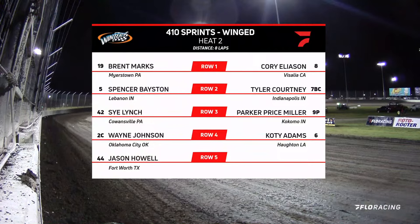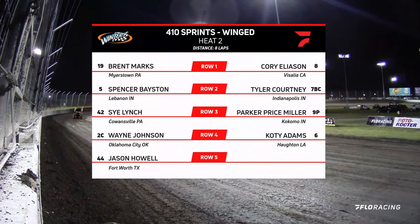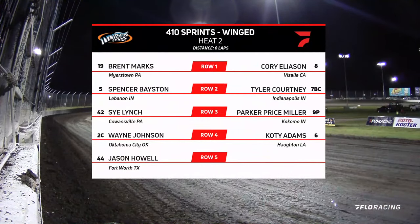of Corey Eliason. Row 2 on the inside, out of Lebanon, Indiana, the True Timber Camo, Nice Green and Landis Block, JRC Transportation, High Performance Lubricants, number 5 of Spencer Baston. And outside of him, the current points leader with Kubota High Limit Racing, out of Indianapolis, Indiana, the NOS Energy Drink, Elliott's Custom Trailers and Carts, number 7 BC of Sunshine, Tyler Courtney.